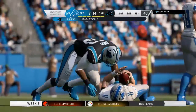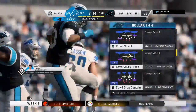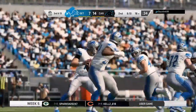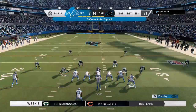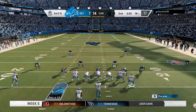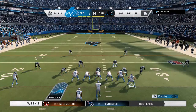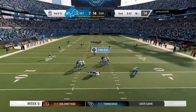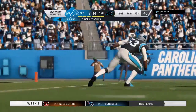Nowhere to escape, and he goes down. Brian Burns able to record his 5th sack of the season. Great job defensively. I think he was trying to go through his progressions, find someone to get rid of the football. Before he knew it, he was on his back. So that just brings us right back to what you said in the beginning. A great job defensively. Now the pressure comes, and he goes down.